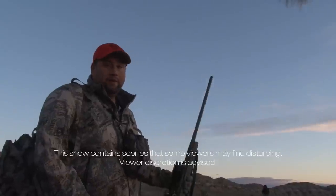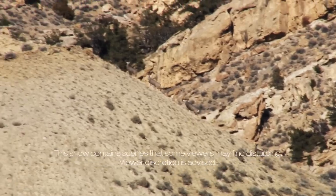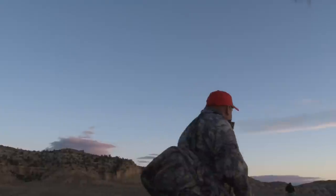We got this nice 4x5 spotted again. It's the fourth morning. This buck gave us a slip the second evening. We're gonna go try to kill him right now. He's a nice buck.